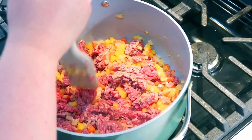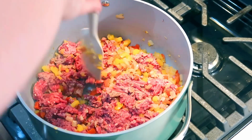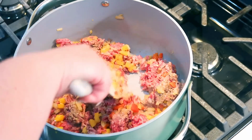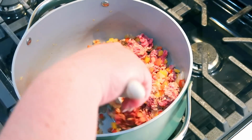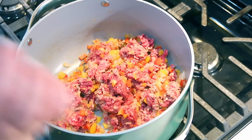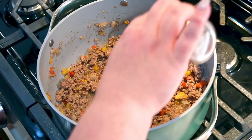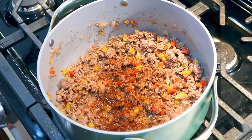But once your meat is in, just go ahead and break it up as small as you possibly can. And you're going to mix it in with those sauteed vegetables and just let this cook. Now you're going to want to use a pretty low fat beef. I use a 96.4 because I didn't want to have to worry about draining it. So it's up to you, but you want to keep it as low fat as possible.